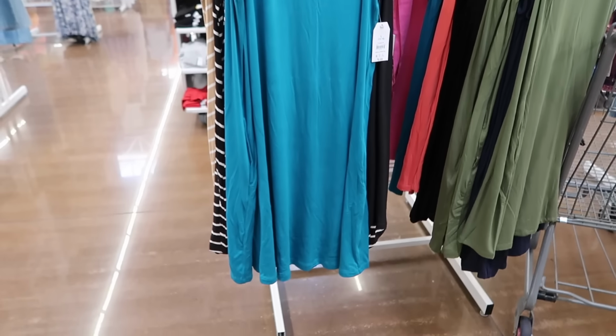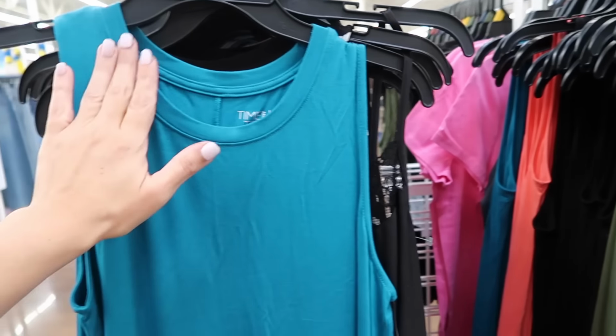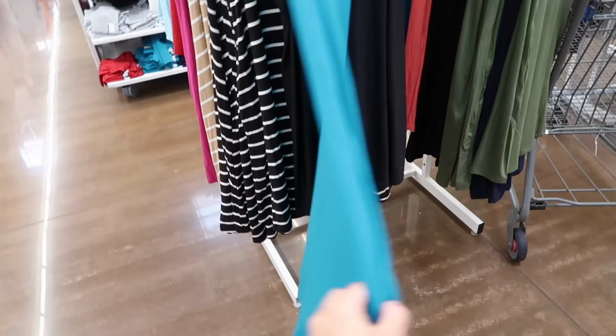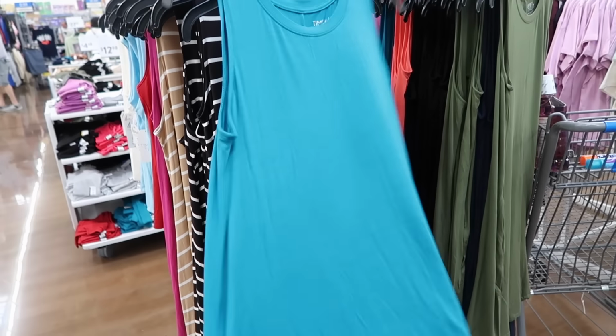So these tank dresses from Time and True, you guys know I love them. They're very versatile. You can style them so many ways. They have that high neckline, they're sleeveless, fit and flare out, so they're going to work with a lot of body types. They also have pockets with the seam in the back, and they added some new colors.